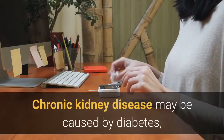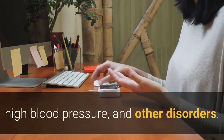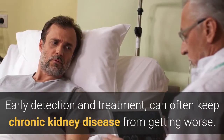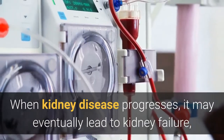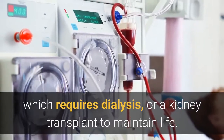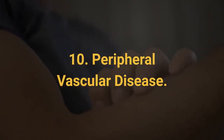Chronic kidney disease may be caused by diabetes, high blood pressure, and other disorders. Early detection and treatment can often keep chronic kidney disease from getting worse. When kidney disease progresses, it may eventually lead to kidney failure, which requires dialysis or a kidney transplant to maintain life.